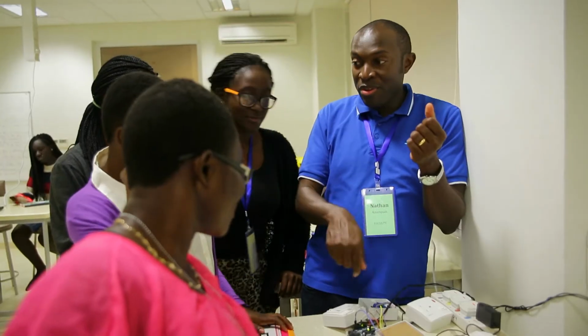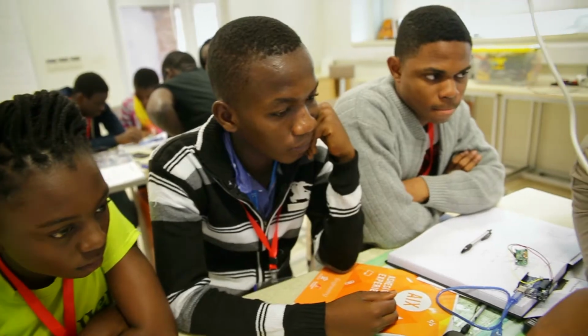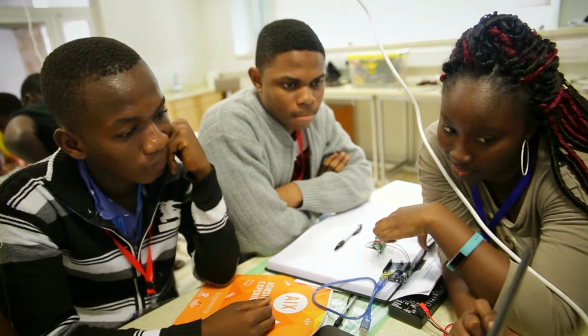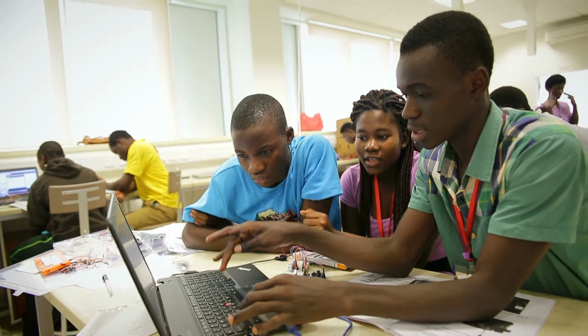So we discussed all the major professions and the branches out from it. And then we introduce them to how machines are built and how they're controlled. And then we focus on the control part. And there are many ways of controlling machines. Some mechanical, using air, fluids, and so on. And then we chose to use electronics.